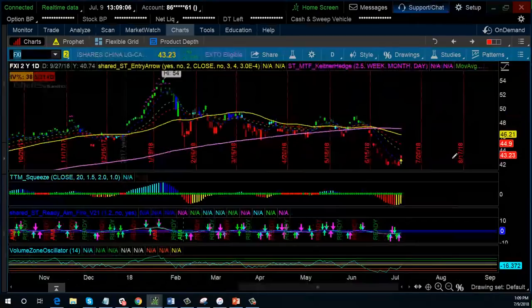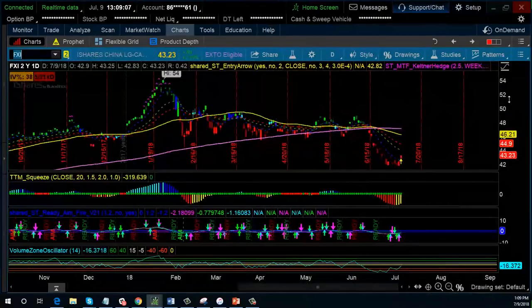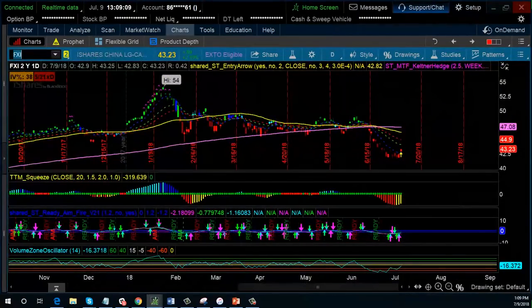So this is a really cool play on China. Now, I can talk about narrative and all this stuff, but at the end of the day, we need an actual setup and a cluster of support. And a lot of my narrative is macro, it's fundamental, but the touchstone of the entire market is getting that support level that we can buy.